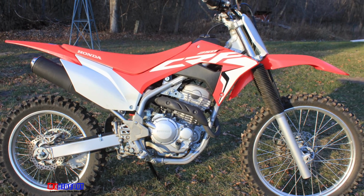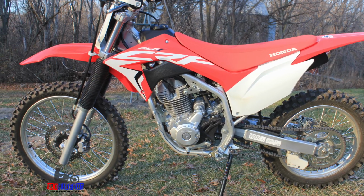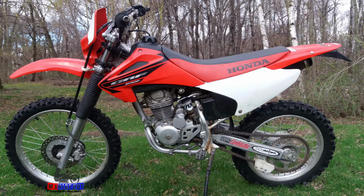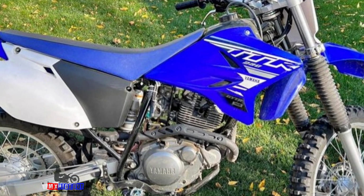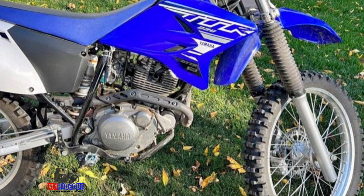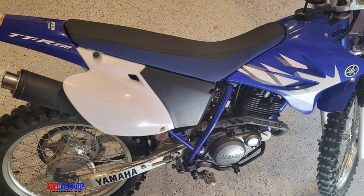So if you feel cramped on a big wheel 125 or 140, then you might want to consider these bikes, starting with the Honda CRF 250F, which has electric start and fuel injection, and first started in 2019. It took over for the Honda CRF 230F, and then you have the Yamaha TTR 230, which has been around since 2005 and hasn't really changed at all. It's electric start, but it still has a carburetor, so if you don't mind dealing with a carb, that's a great bike to get because it's a little bit cheaper than the Honda and the Kawasaki.